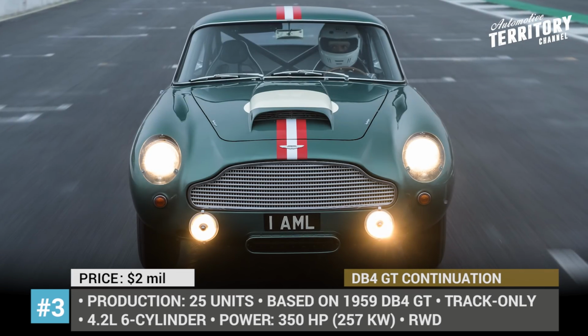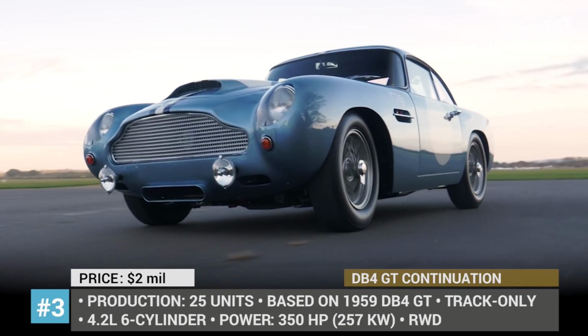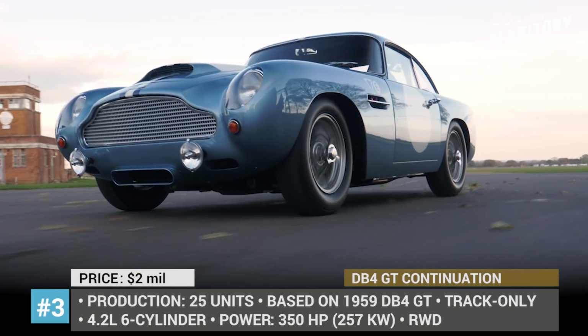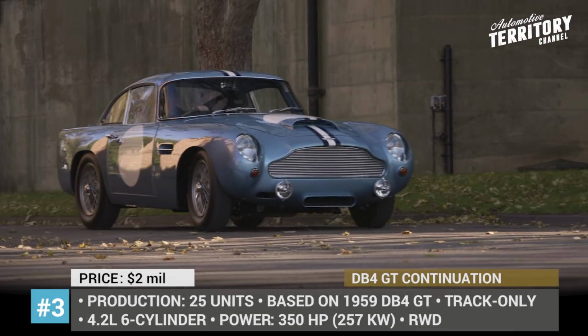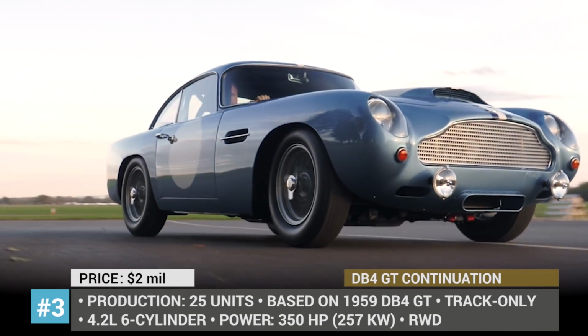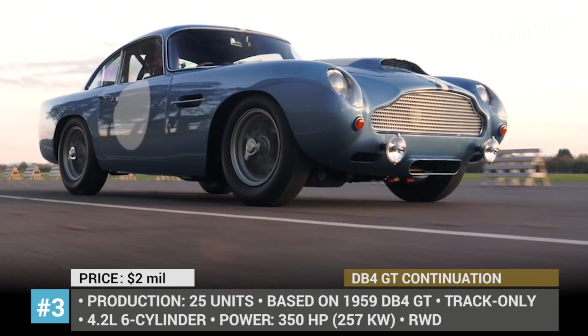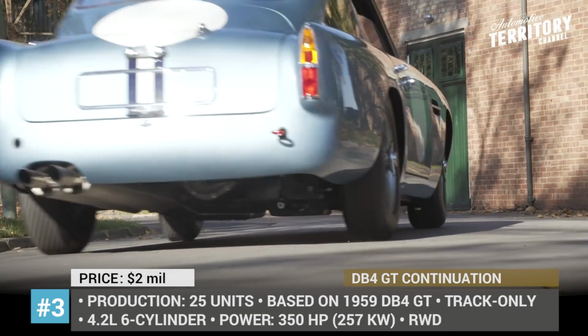The units will be based on the 1959 model and are brought into motion by a similar 350 horsepower 4.2-liter 6-cylinder engine mated to a 4-speed gearbox. For the first time in 10 years, the production will take place at the company's refurbished facility in Newport Pagnell that has once been a home to its legendary predecessors.